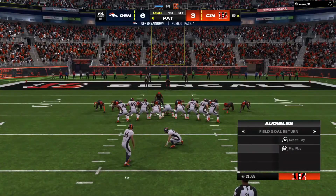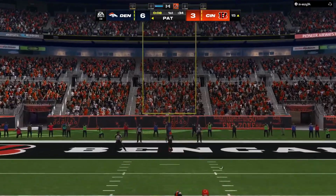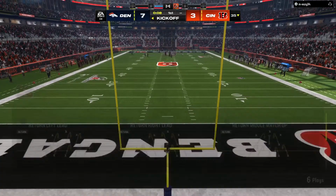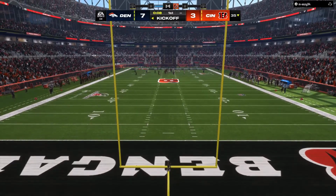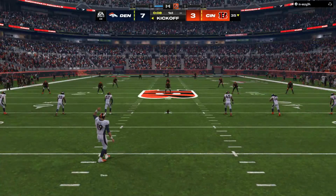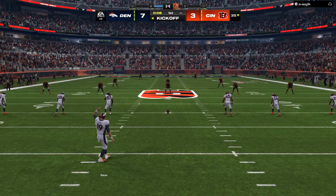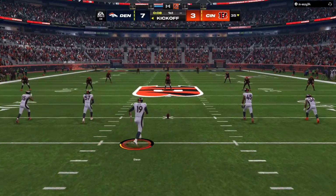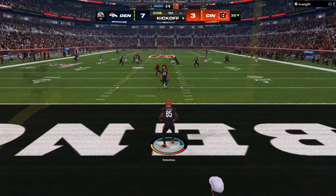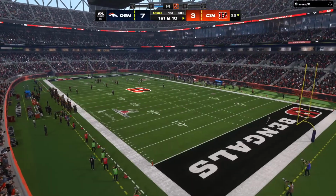Point after try forthcoming. He's got it. They'll see that opening drive field goal and raise it a touchdown, and that makes it 7-3. Now after the touchdown, ready to boot it away, Riley Dixon. And he'll decide to not bring this one out as their drive will begin at the 25.